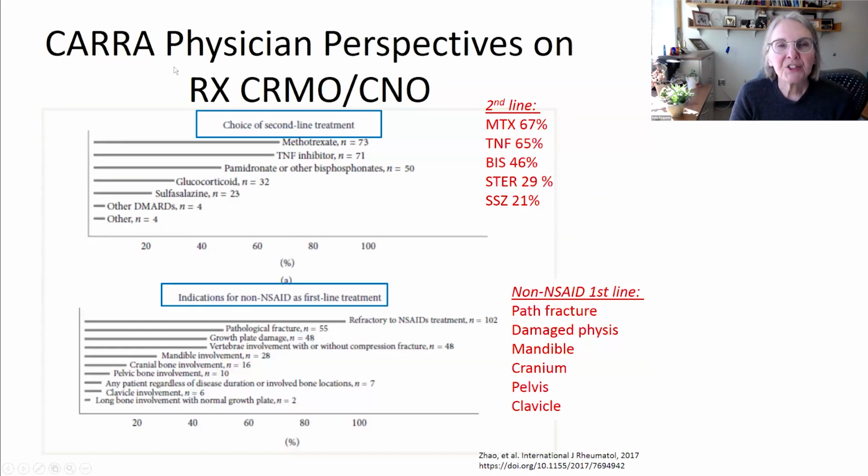If you ask physicians predominantly in North America, the CARE physician group on CNO, which is mostly North American, but there are others, including a fairly sizable group in Europe that are in the CNO CARE group. And you ask, what is their choice for second-line treatment? We didn't ask first-line treatment because nearly everyone chooses an NSAID unless there's spine involvement.